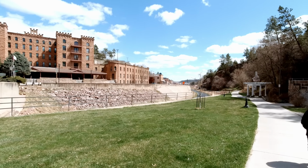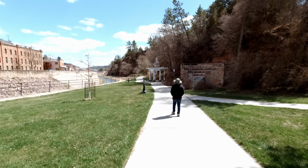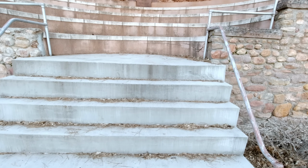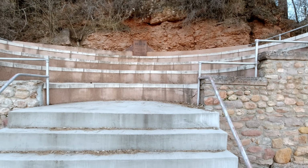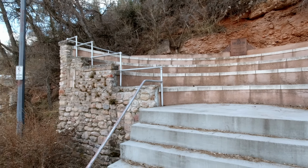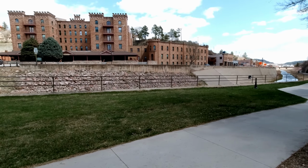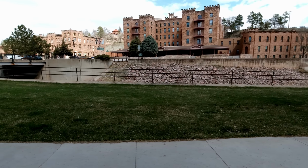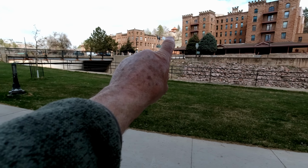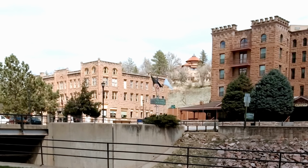So the wealthy would come here to soak in the hot springs and to partake of the mineral water. It's kind of an interesting little amphitheater here, 1936. I'm not quite sure what it was for, but let me spin around slowly here. You can see if you were sitting up there, it must have been some kind of a bandstand or something. But you can see the hotel and town is right here on the other side. Oh, I didn't notice that building up there with the dome top. I don't even know what that is.